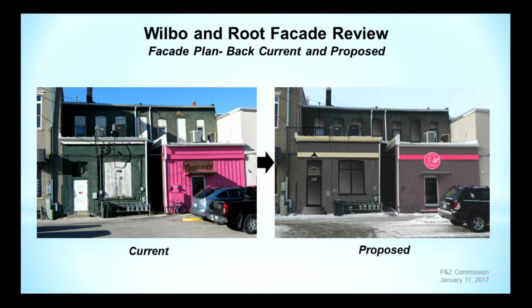Looking at the back of the building, here you see a picture of what's currently there and what's being proposed. In summary, the plaster will be repaired as required and will be painted, and it'll be the same colors as the front, so the same gray, and then the pink and the blue and yellow kind of used to differentiate the two entrances. There'll be new double-hung windows on the second floor, so these openings will be opened again and windows put in.